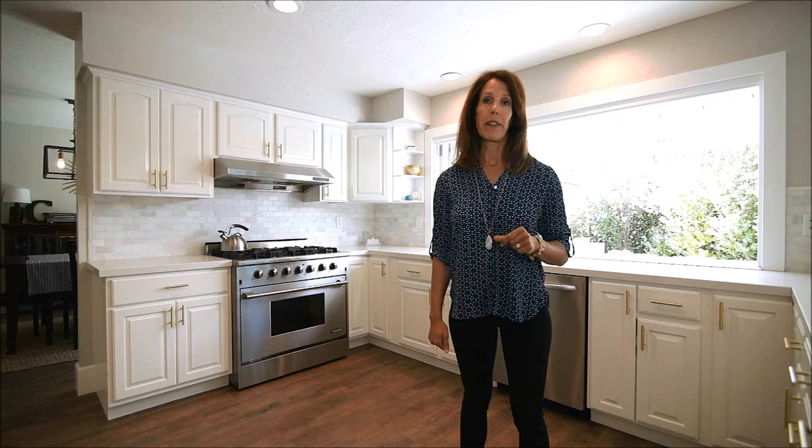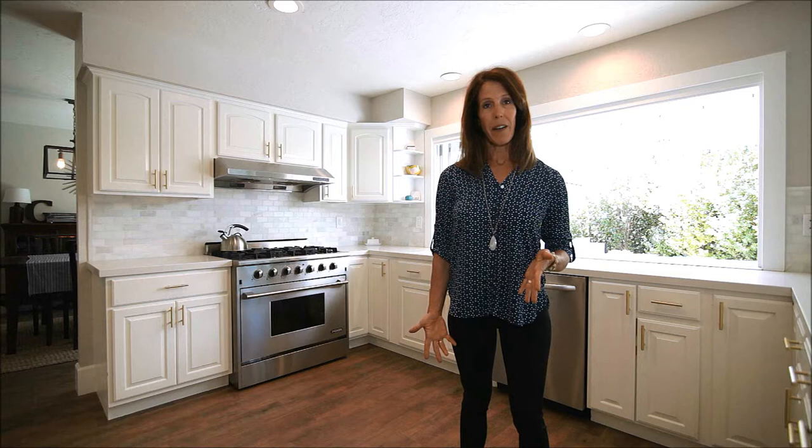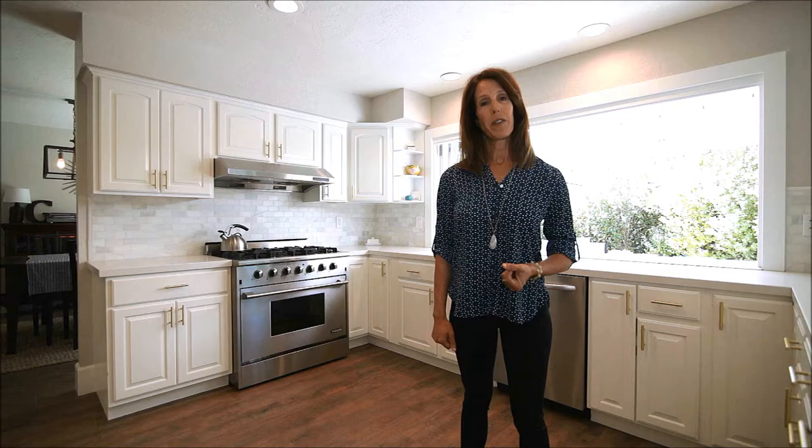This home is listed at $985. It's priced to sell, so if you're interested in a tour, please feel free to give me a call at 949-412-2170.